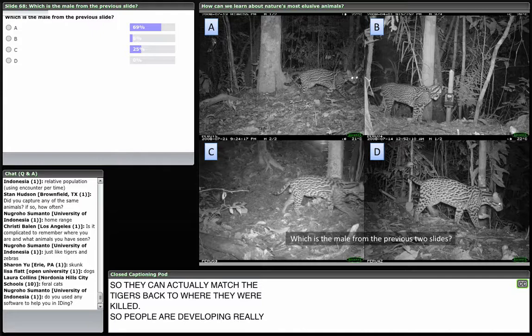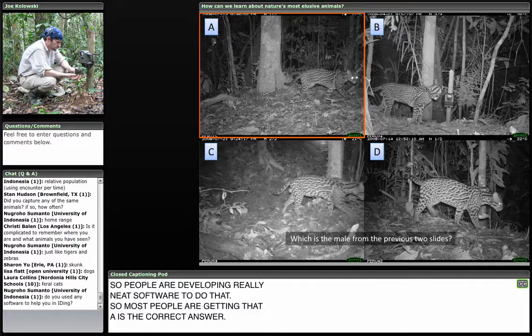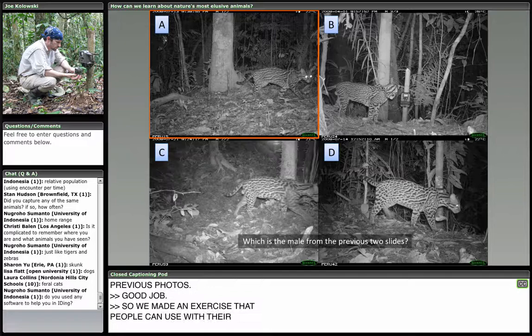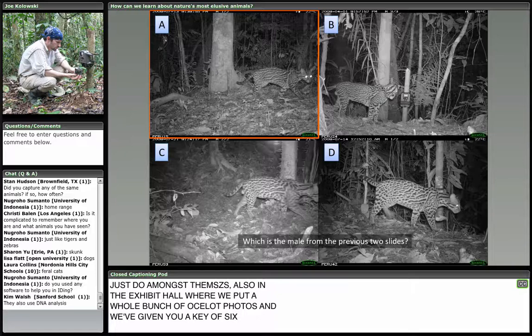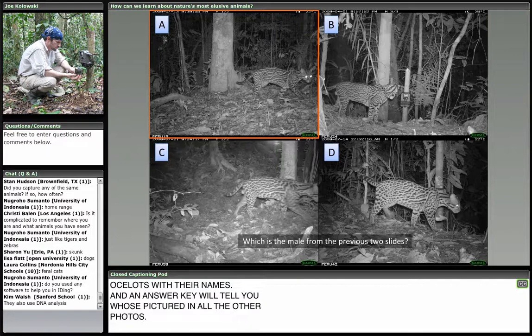So most people are getting it. The A is the correct answer here. That's our same male from the previous photos. Good job. So we've actually made an exercise that people can use with their classes, if they're teachers, or just do amongst themselves, also in the exhibit hall, where we've put a whole bunch of ocelot photos, and we've given you a key of 6 ocelots with their names, and an answer key that will tell you who's pictured in all the other photos. And so you can go through the exercise and see if you can identify who's who.